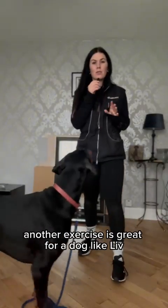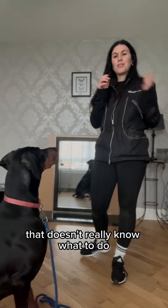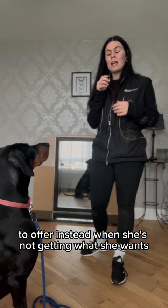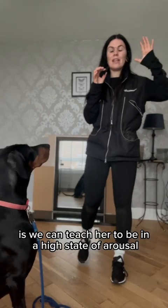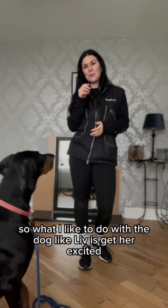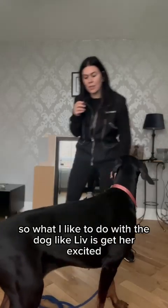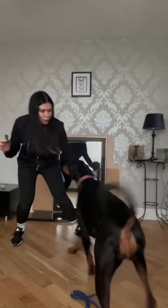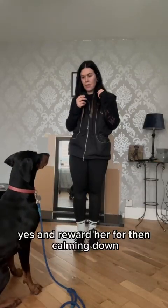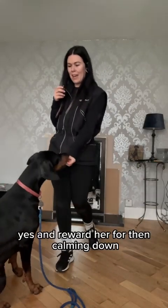Another exercise that's great for a dog like Liv that doesn't really know what to do to offer instead when she's not getting what she wants is we can teach her to be in that high state of arousal, of excitement, but also to be able to stay calm. So what I like to do with a dog like Liv is get her excited. Liv, ready, sit. Yes, and reward her for then calming down.